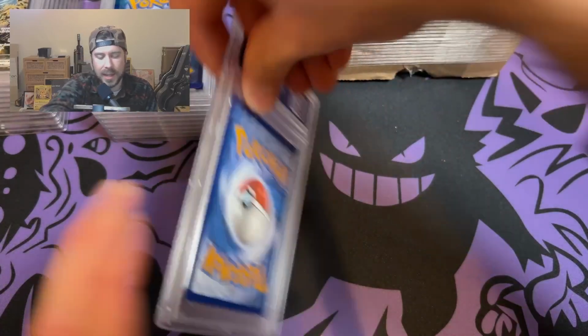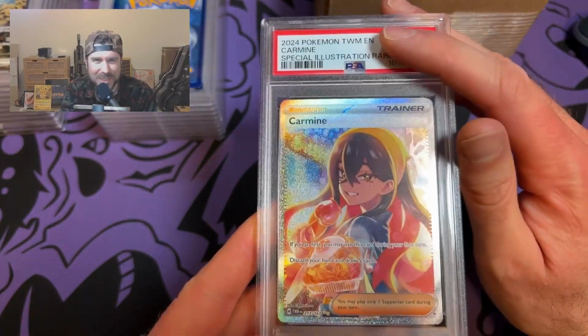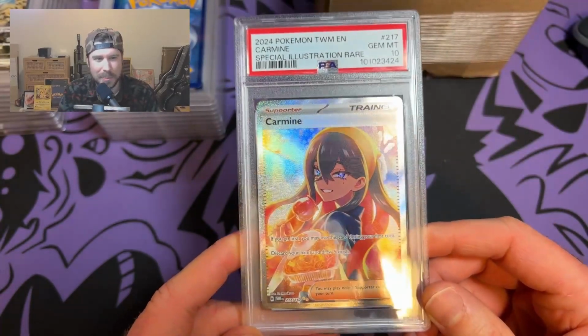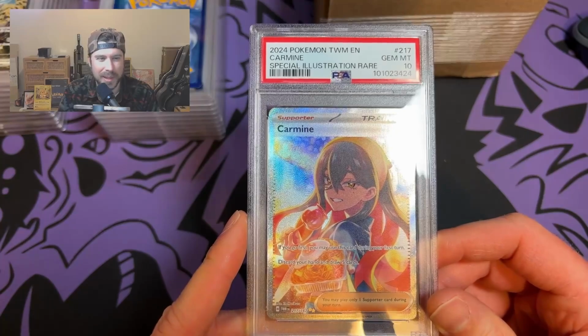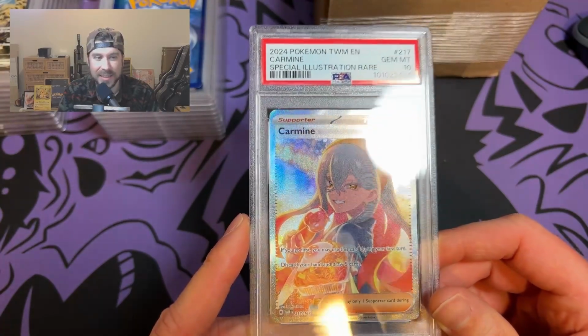All right, next up. Boom, a Carmine. I'm really excited about this one. I pulled this myself and we got a gem at 10. It was amazing to pull this. I did not open a lot of Twilight Masquerade, so I got super lucky on this card. Pulled it from an ETB.